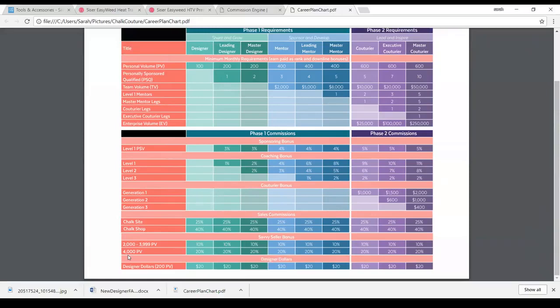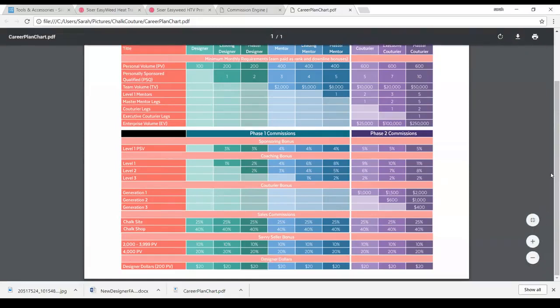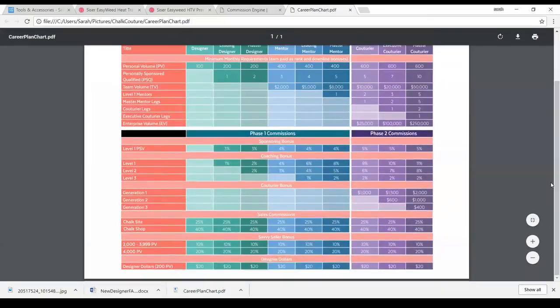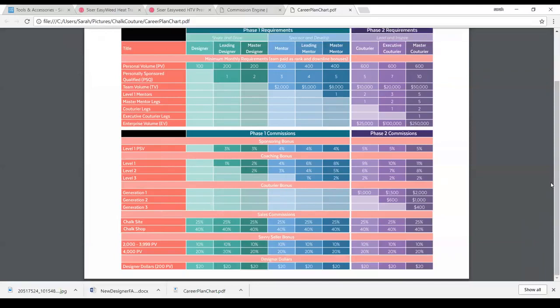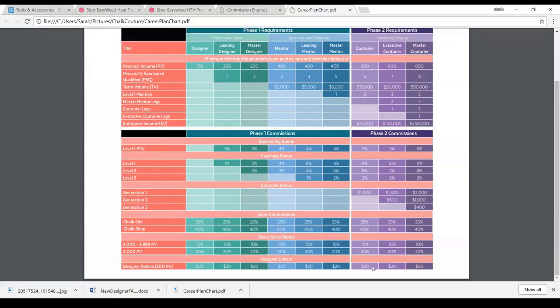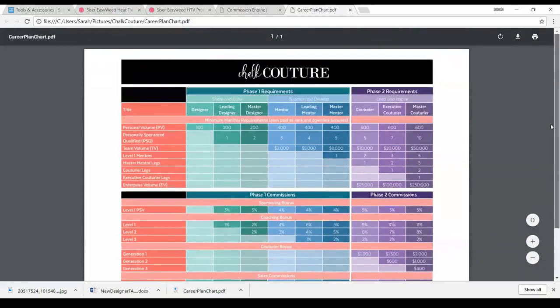So really, it's a great incentive to sell the product, hit your PV goals for yourself, and then take that higher by doing an awesome amount of personal volume, okay? You also will earn $20 in designer dollars for every 200 you hit in personal volume. So that's a good little incentive that it pays you back there.